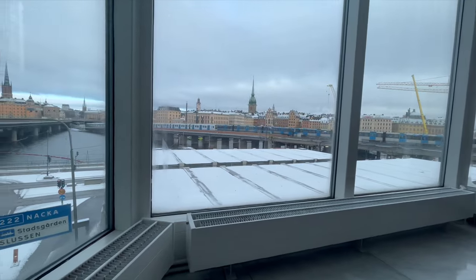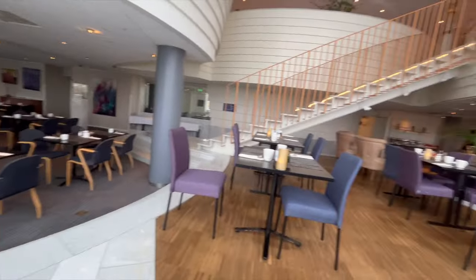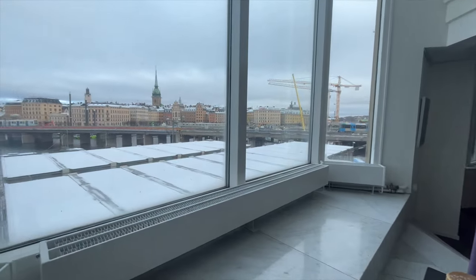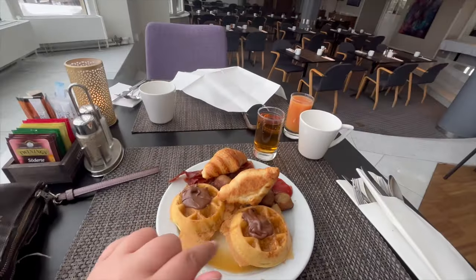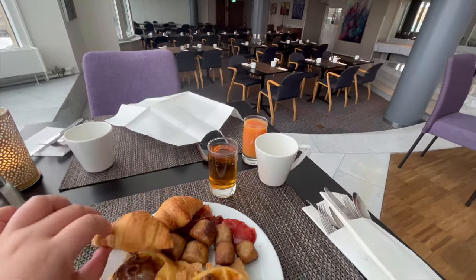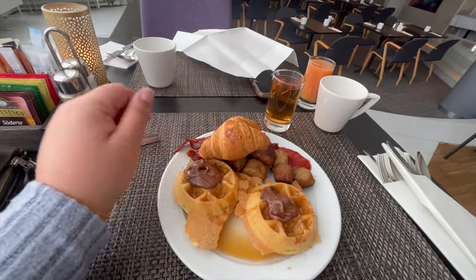We have free breakfast included with this view. It's not packed at all today, but it's also Monday morning. I'm gonna miss this view. But all I got was waffles, croissants. They have their meatballs here and bacon. And some orange juice.